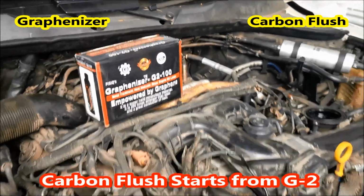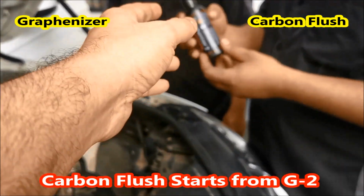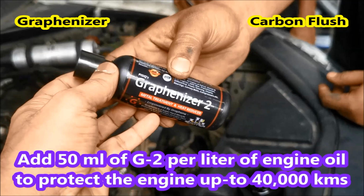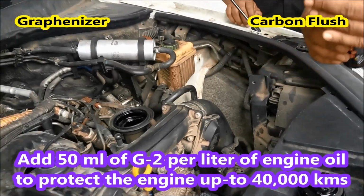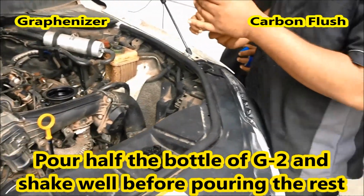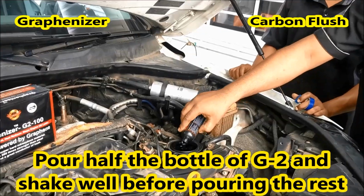Graphenizer 2 G2. Instant engine heat reducer with powerful lubrication. It forms a layer inside the engine and controls friction and wear and tear. It treats metal-to-metal surfaces with powerful lubrication. Increases engine's power and controls the jerk when the AC is turned on.